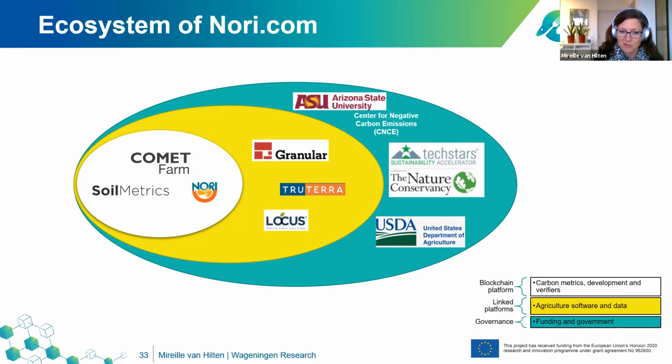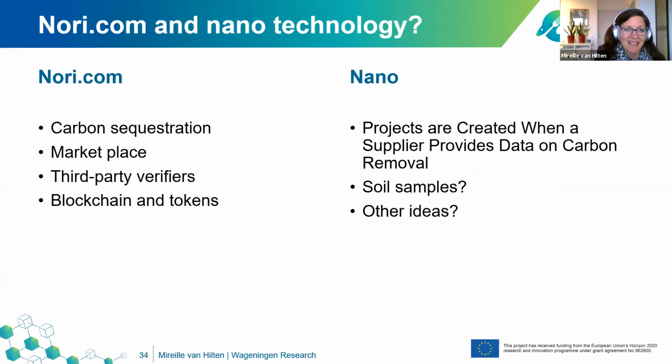So there's kind of the circle around it. And then around that, we see government organizations who are involved, like the USDA, the Department of Agriculture, also other universities, and the Nature Conservancy. And that's the whole ecosystem, and it's expanding. For example, Locus and Tritera are partners that only joined in 2020 or 2021. So that's the ecosystem.